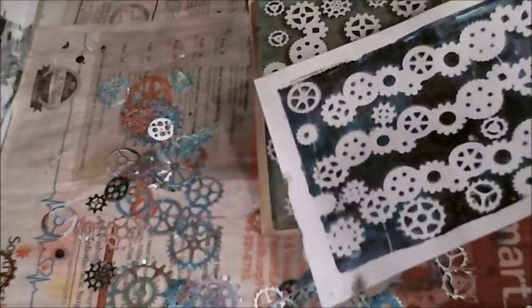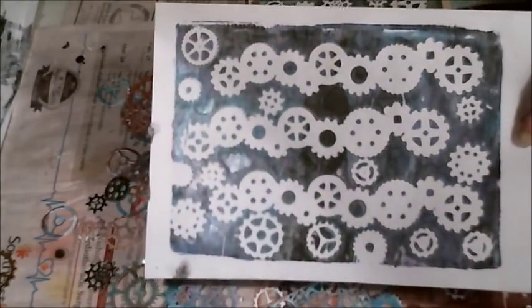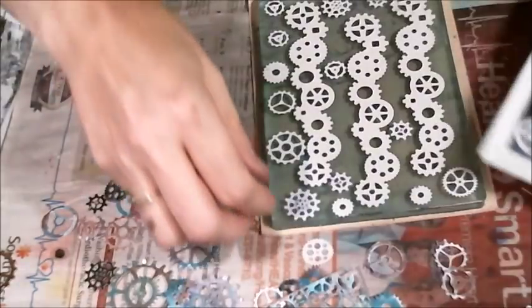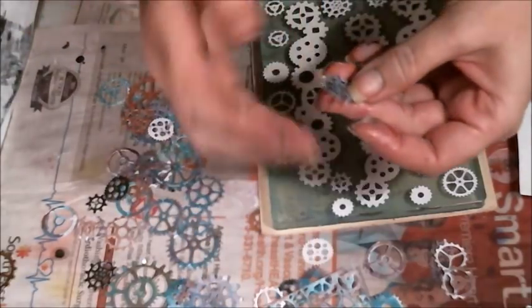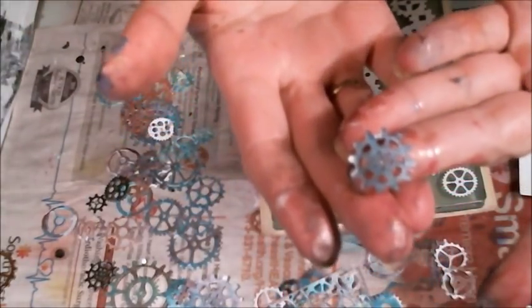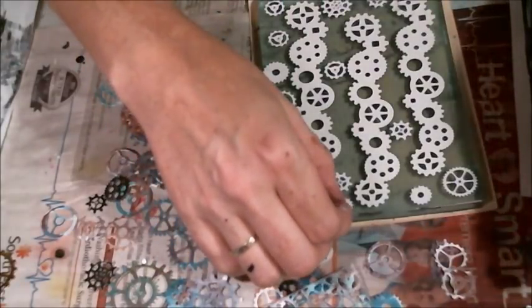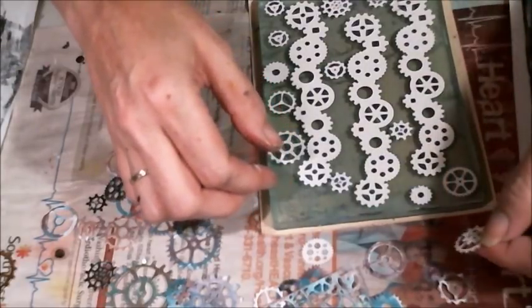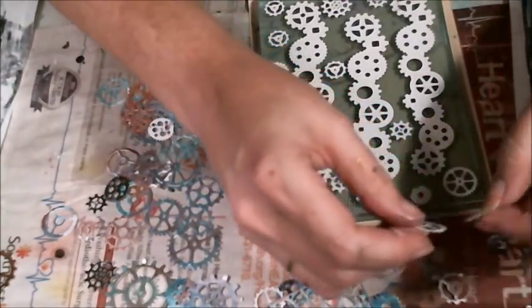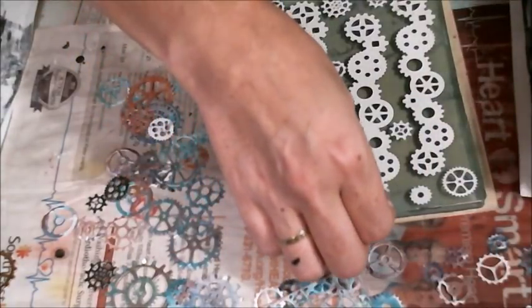Well, there's still a lot of black in it, but you can still see some other colors. So that came out fairly nice. I like this piece though. So let's pull up the dies and see what we've got. Oh, now see on the die, you can see the purple and the blue. That's good. Or die cut. I keep saying die. Although it is a die. But not really, it's a die cut.